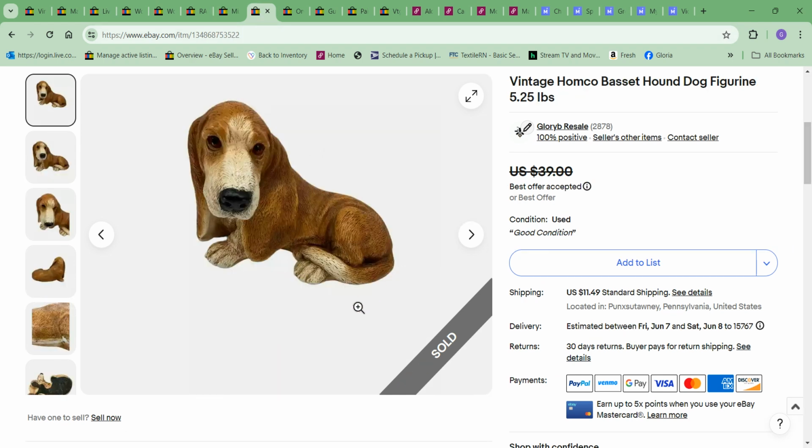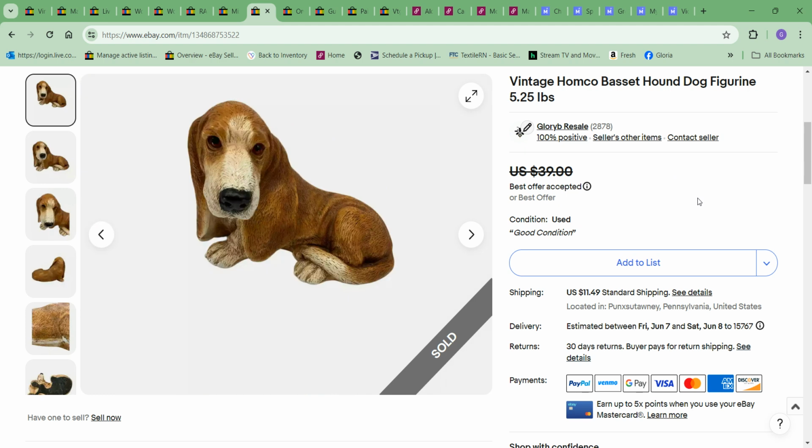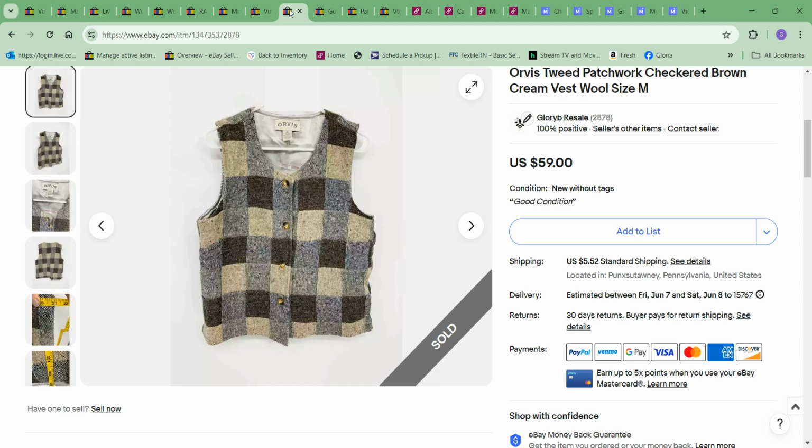This is a Vintage Home Co. Basset Hound. And this one I took an offer of $26.64, and the cost to me was $5.99. So not a great profit for an item this size, but there were a lot of these out there for sale and some going very cheaply. So I was happy to move mine along rather than hold it for another year. I've probably had it for 6 months or so. So happy to move it along, still got a profit.